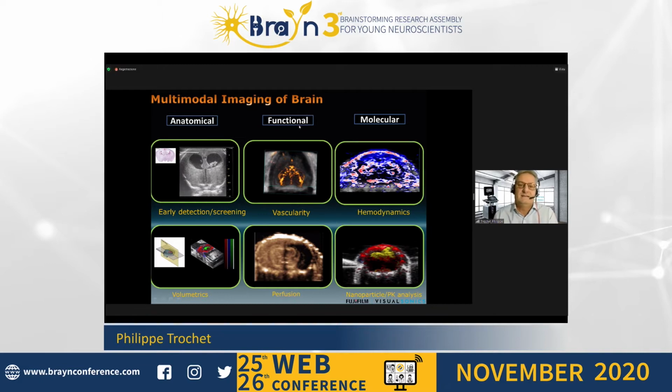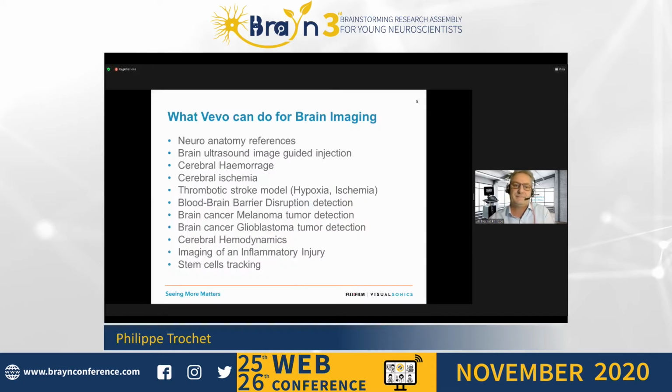When collecting more functional information, you can activate the color Doppler modes or power Doppler modes to look at the vessel structure in the brain, or you can even see the vascularization at a capillary level using a contrast agent. And for molecular information, you can switch to the photoacoustic mode to detect endogenous contrast, such as hemoglobin, lipids, or metallic contents, or you can use targeted organic or inorganic contrast agents.